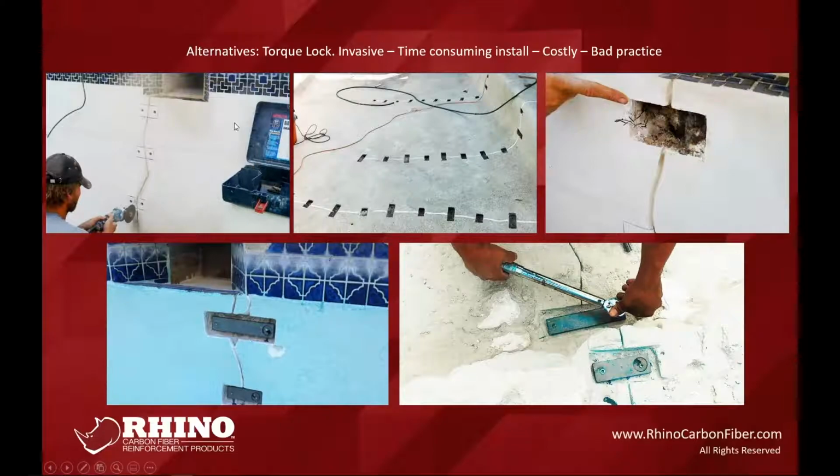So this is one of our competitors in the market. They have a wonderful device called a torque lock. Its primary problem, for me anyway, is that you're putting more steel back into the pool wall, and then you torque it and it applies pressure to the concrete, and you can see when he torqued it, it cracked. He's putting excessive amounts of pressure on the pool side for that kind of crack repair, and then they go and fill it up.